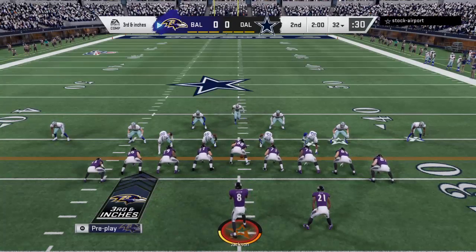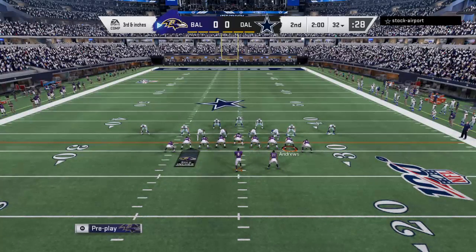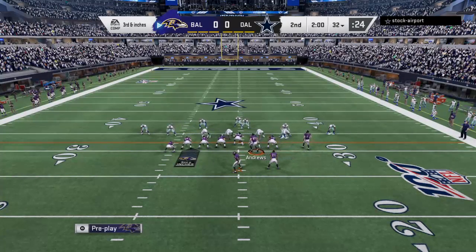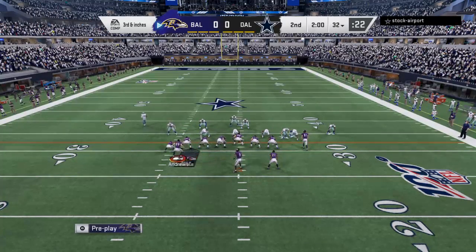Check 26, check 26. He's coming, he's coming, he's coming. We got double up, double up. Let's go. Switch.